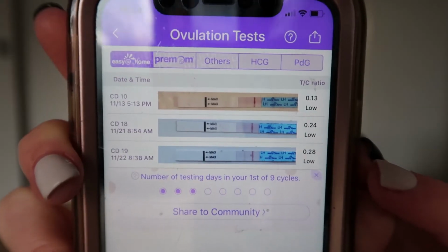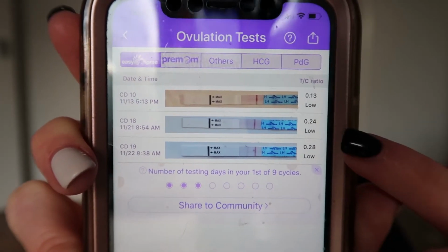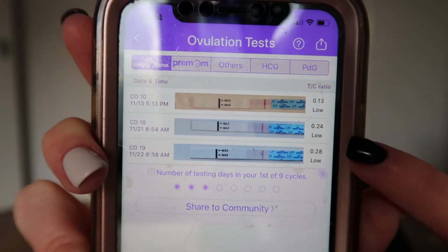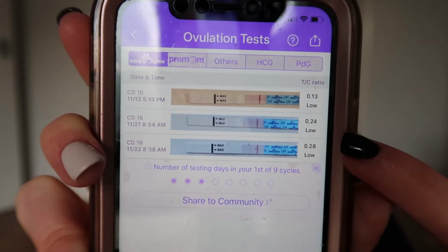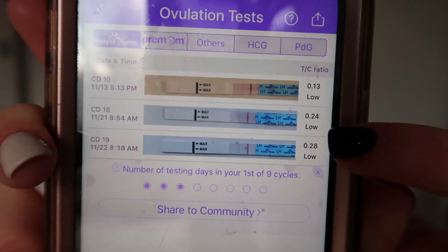According to the app, I'm in my fertile window and this is the week that I should be trying. What I do is I scan my ovulation strip into the app and then it tells me whether I'm low or high, etc. Basically whether I am close to ovulating. As you'll see here, it's still saying low and I am on cycle day 19. I'm going to keep doing these just to check whether I'm ovulating or not, and it'll be interesting to see whether I get a positive ovulation strip.